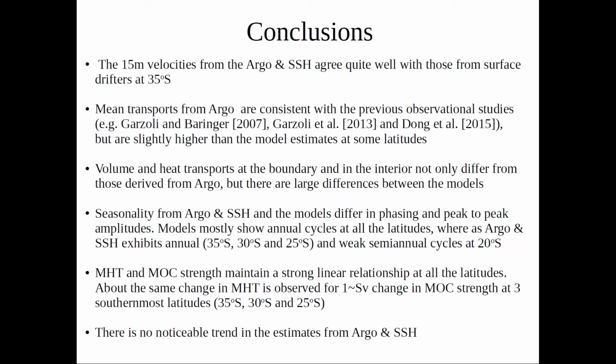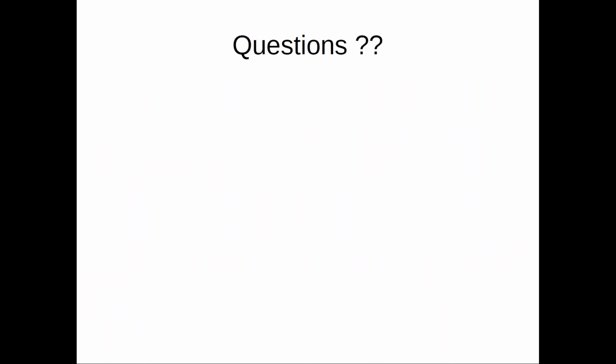And I have not seen any noticeable trend in the estimates from Argo and SSH. Only NCEP has shown some trend. I would not even say a trend, a drop. All right, so this is all I have.